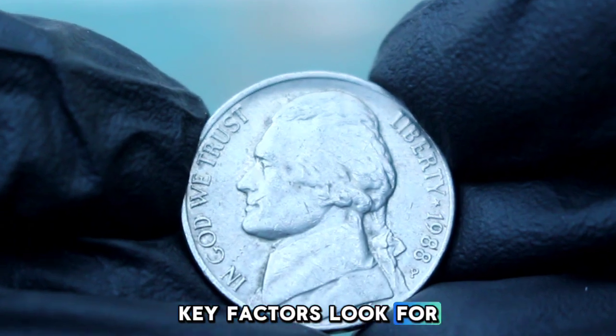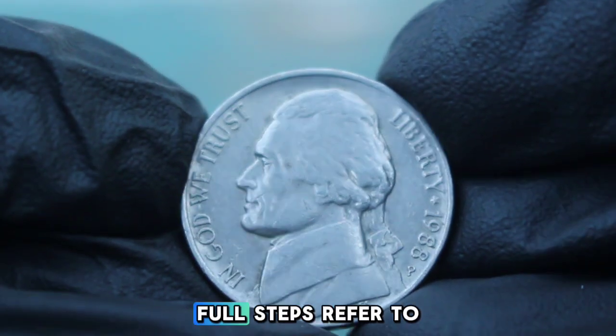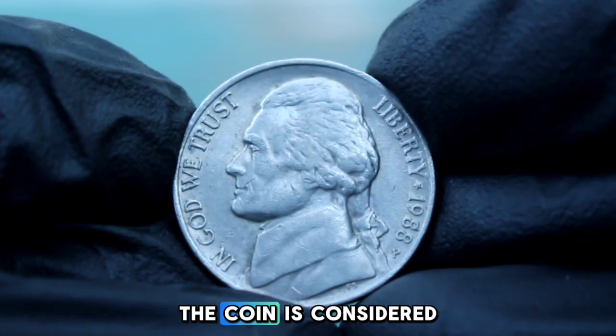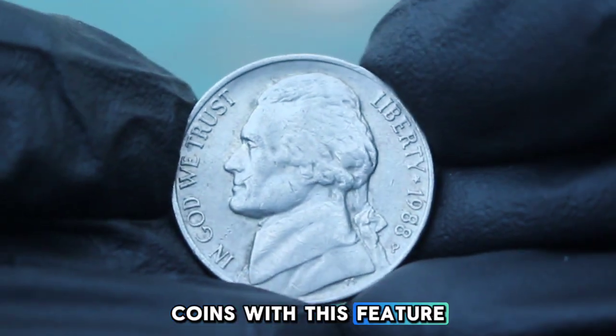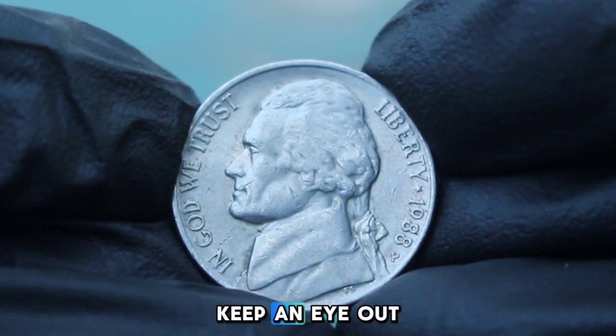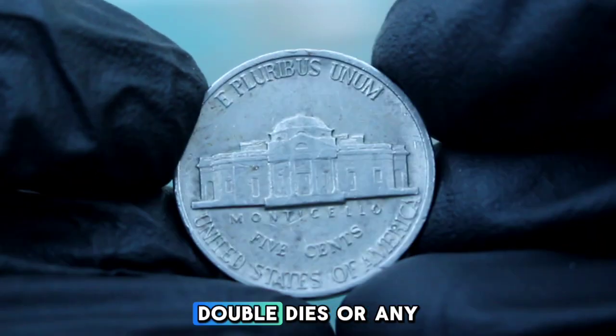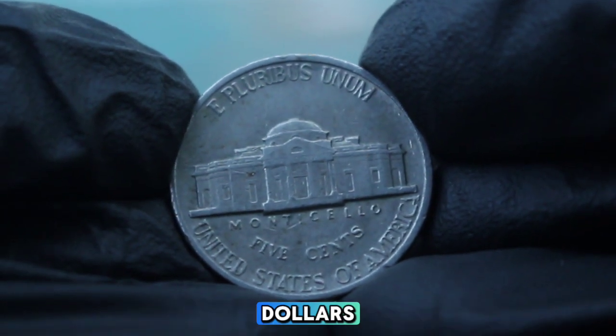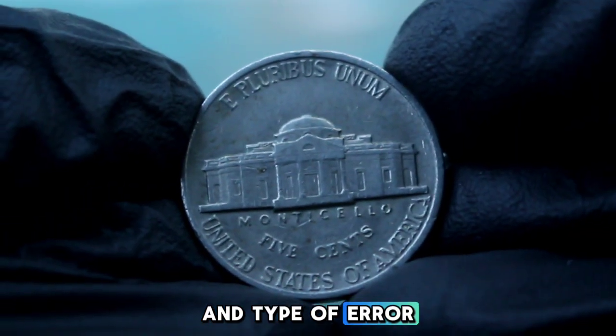Key factors: look for full steps on the reverse side. Full steps refer to the detail on Monticello's steps. If all steps are clearly visible, the coin is considered more valuable. Coins with this feature can fetch a premium. Errors: keep an eye out for any errors like off-center strikes, double dies, or any other anomalies. Error coins can be quite valuable, sometimes reaching hundreds of dollars, depending on the rarity and type of error.